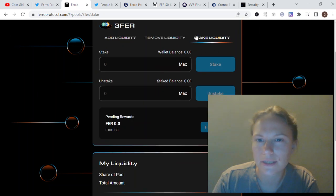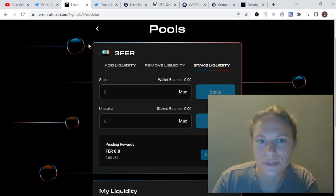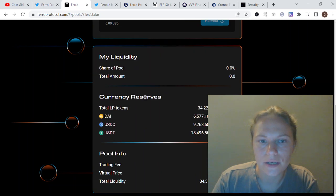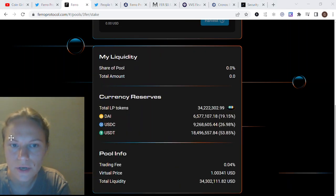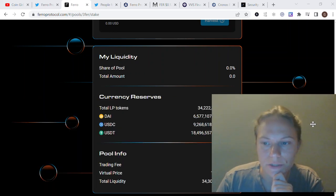You could add this liquidity, and it actually gives you the opportunity to stake your liquidity as well, and we could see the current reserves. It's like 19% for DAI, 26% for USDC, and the most reserved is USDT for now. This is trading fees of 0.04%. Yeah, this is the information they show here.